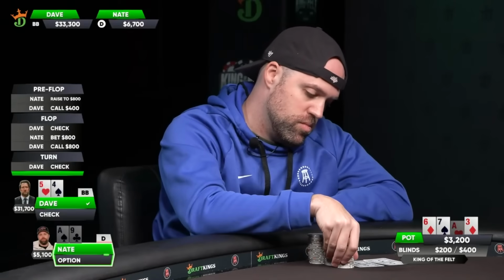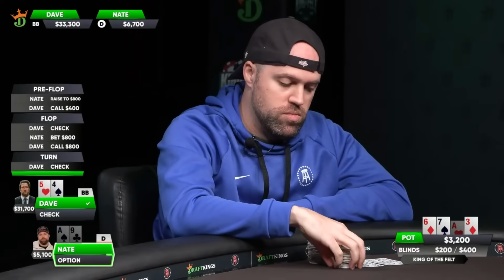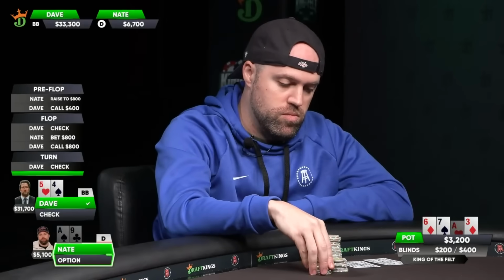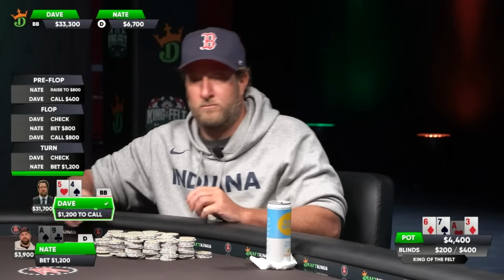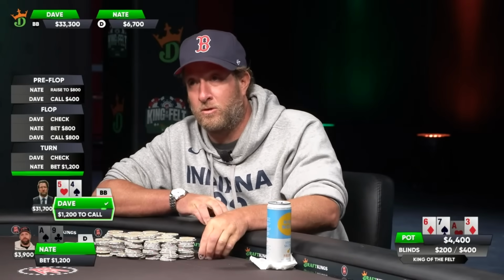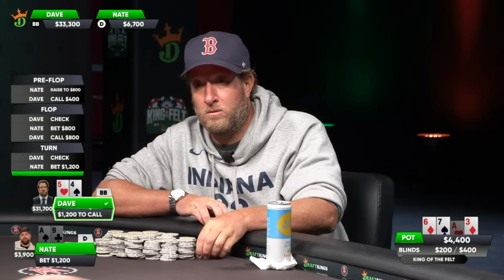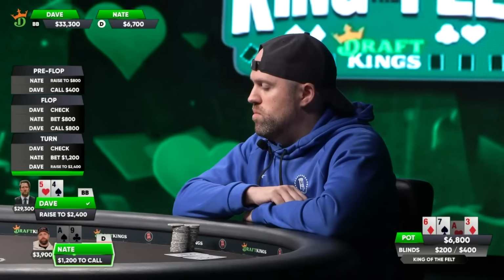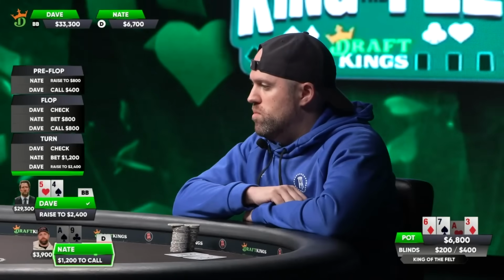He's short stacked, and at this point, it's going to be tough for Nate to get away. Portnoy turns a straight. Nate just has 5K left behind. This could be it. Dave can KO him with the nuts. 12. A glance back at the goods. Raise 1,000. So 22 total. Well, you have to make at least 24. You have to at least double it. Okay, so 24. Makes it 2,400. 24. Nate can't win. This is it.